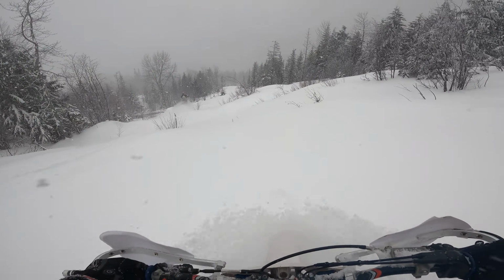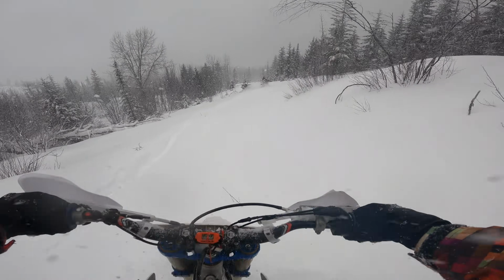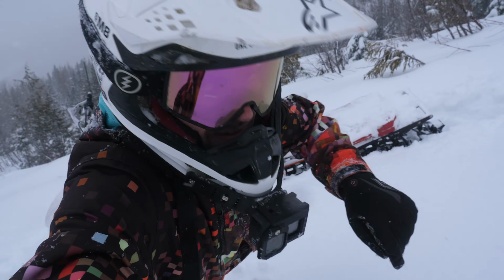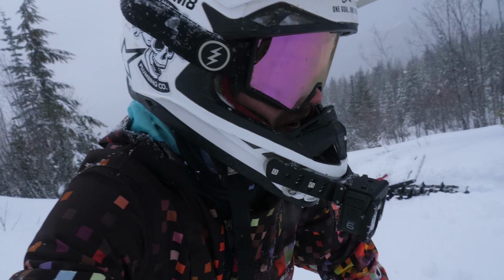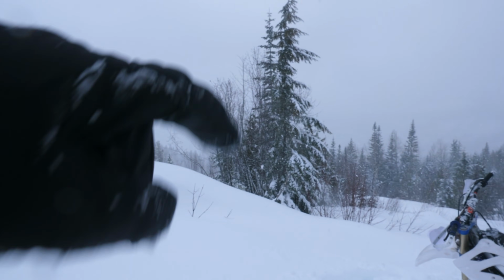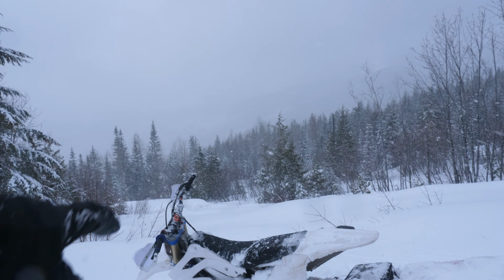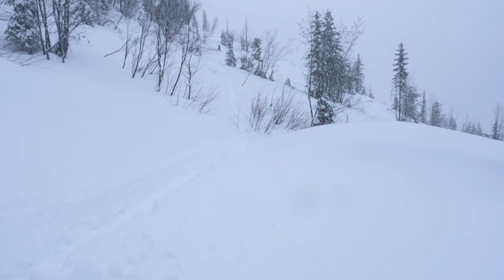Next time I'm bringing my snowboard for sure. The snow is just nothing but deep. It's phenomenal. We found this big bump, kind of some kind of big slash pile or something, with, once you clear these little trees, a pretty good landing. So Ethan's gonna give it the good old-fashioned sender.